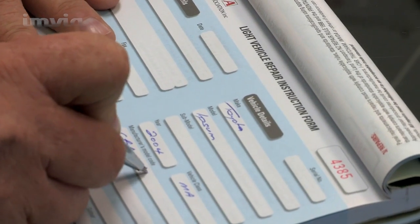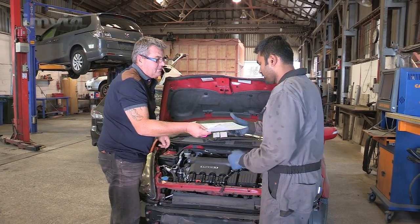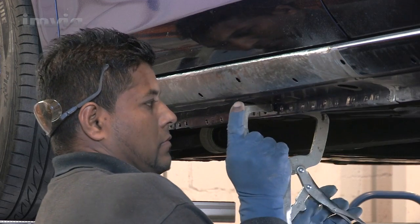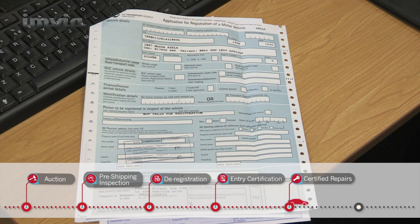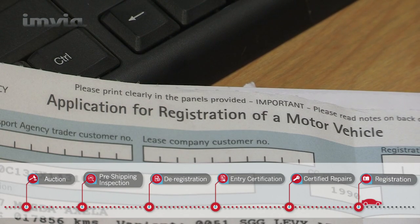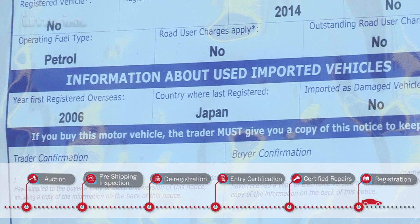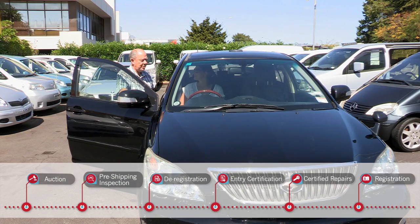Repair certifiers are completely independent of the compliance shops, a separation that helps to reinforce the integrity and independence of the importation process. It is at this stage, once a vehicle has completed all of these checks, that it is finally certified for entry and able to be registered for use on the road.